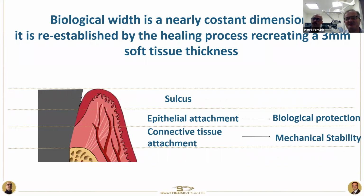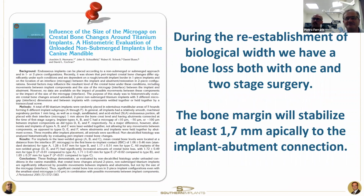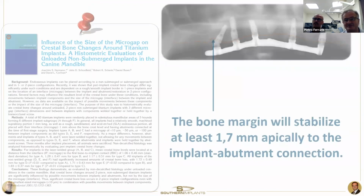is about 3 millimeter, a little bit more around implant, about 4. And during the reestablishment of biological width, we have bone loss. I'd like to use the term bone remodeling, because I don't think it's a real bone loss. But the margin, anyway, will stabilize about 1.7, 1.9 millimeter apical to the implant abutment connection.